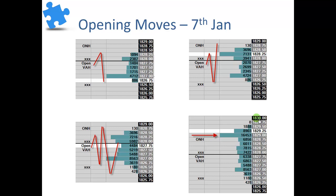Okay, so if you see this large volume at 29 and you see an 8 tick move up, it's much more likely that 1829 will hold. If you see 1829 trade 16K, you move up 4 ticks and come back down, then you've got to consider it's more likely to be a reversal or a range forming. Okay, and the range forming is what we want to see.